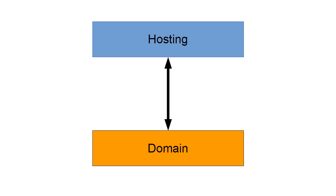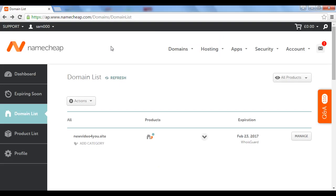and then it's time to link your hosting account and your domain together. Okay, the next thing that you have to do is set up the name servers. And what the name servers do is they basically link your domain name and your hosting account together. Now, to set up the name servers, you need to log into your domain name registrar. And in this particular case, we're using Namecheap.